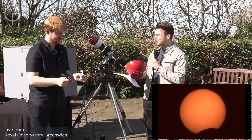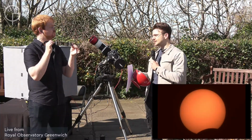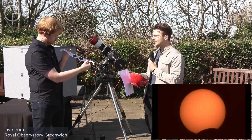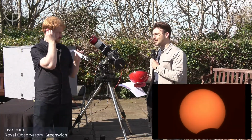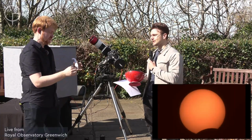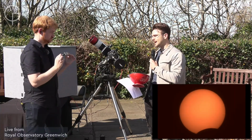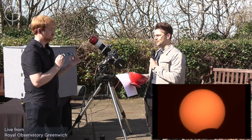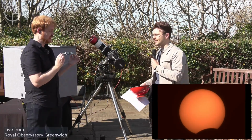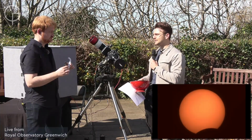If people do have a pair of these at home, it's important to make a few checks first. First of all, they should have certification logos on them that say ISO or CE to indicate that they are all above board and well manufactured. As well as that, anytime you're using them, you should always check beforehand that the lenses don't have any cracks or creases in them, that they may have been compromised in some way. So you've got to make sure that they are safe. But if all of that is good, they can watch the eclipse for themselves directly this morning.